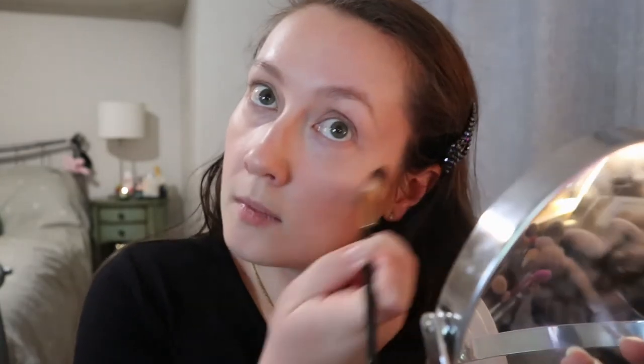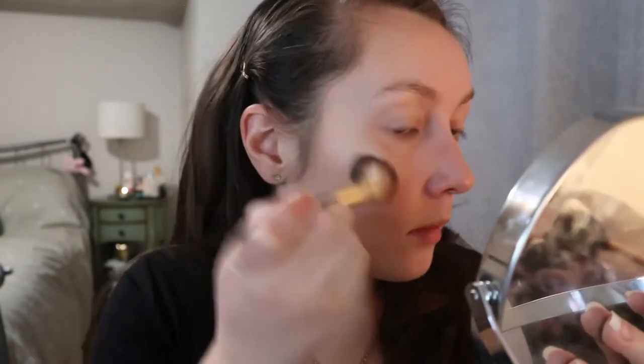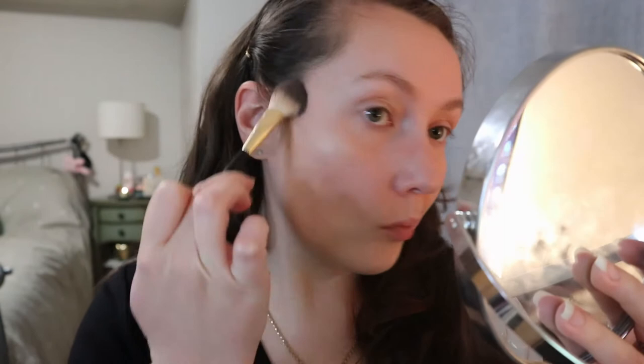I think for today, I kind of want to use this, even though I just said before I was going for a more simple look, but I just want to remember how much I love it. I'm going to use my Milani, whatever this is, all over blending brush. See how smooth that is? Just melts into your skin. And I could build it up and it would get a lot more intense, but I don't want to do that.